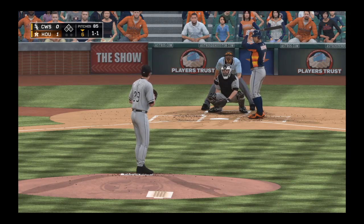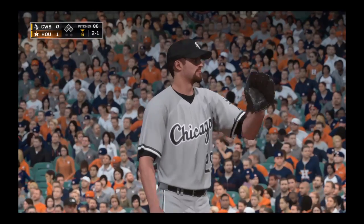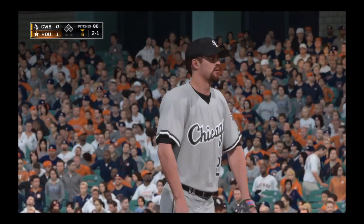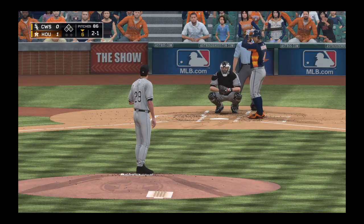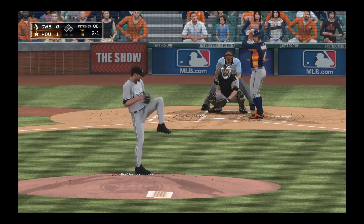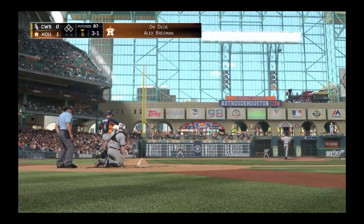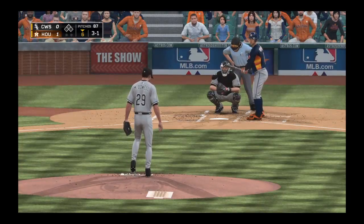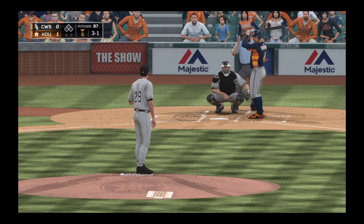Here it comes on 1-1. That nibbled the corner there, but missed. 2-1. Oh, and not an easy pitch to lay off of, but he did somehow, and he's got it to 3-1. Well, I think it's time to attack now because these guys haven't been in too many good hitters' counts. This is where you need to pounce.